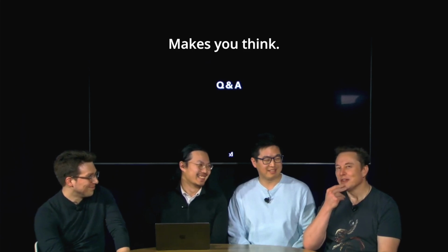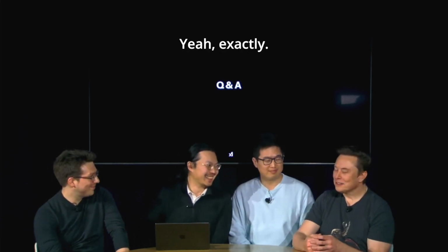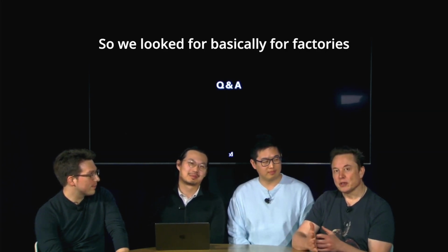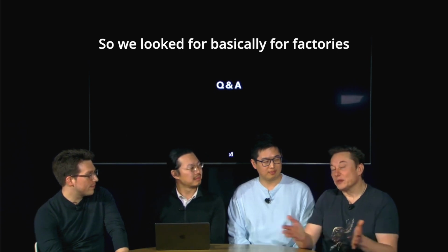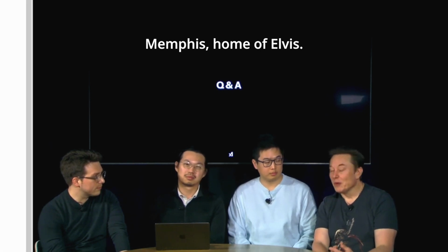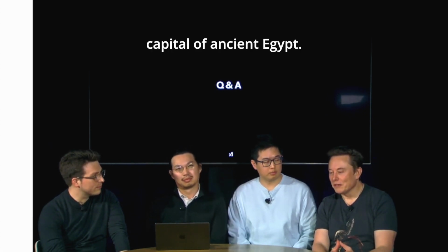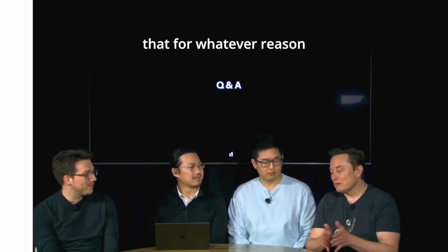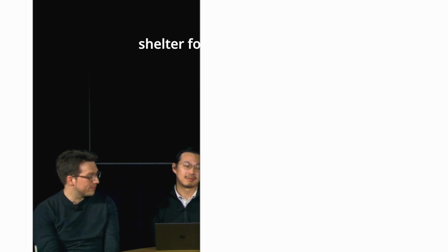So if you break down the problem, I'm doing reasoning here. Yeah, one single chain. Exactly. Well, we needed a building. We can't build a building, so we must use an existing building. We looked for factories that had been abandoned, but were in good shape, like the company had gone bankrupt. So we found an Electrolux factory in Memphis. That's why it's in Memphis, home of Elvis, and also one of the oldest cities, I think the capital of ancient Egypt. It was a very nice factory, and for whatever reason Electrolux had left, and that gave us shelter for the computers.